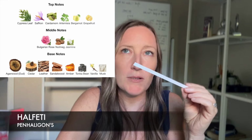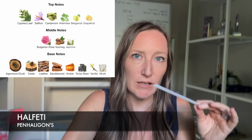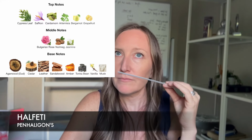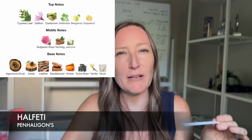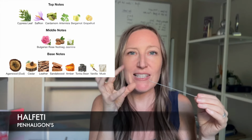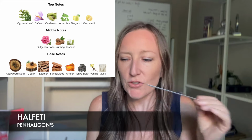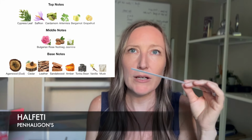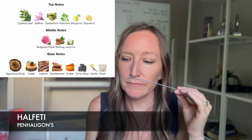There might be a little bit of jasmine in here. Yeah, this smells rich. This is not something I would wear out running errands. This is definitely something I would wear for a special occasion. It's very spicy. It almost smells like Big Red chewing gum, but not in a bad way. It's just got that zingy spice to it, if you know what I mean. The dry down is getting creamy and round. There might be some amber in here, some sandalwood. This is really, really, really good.